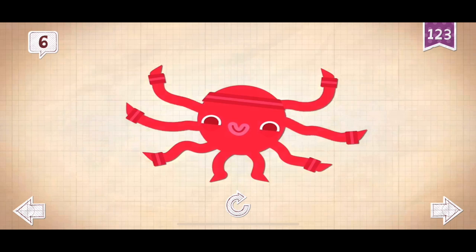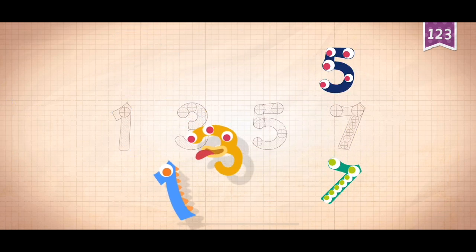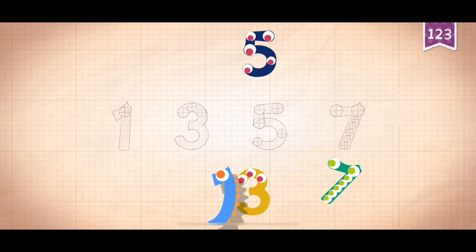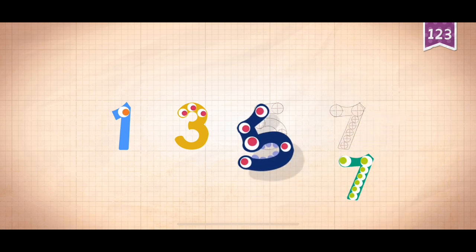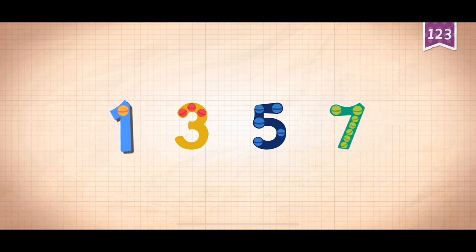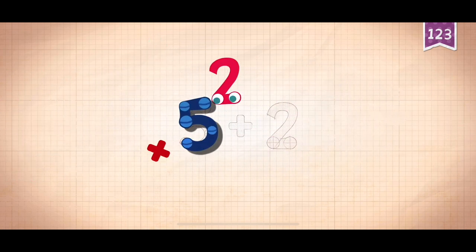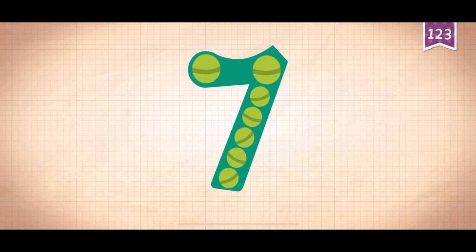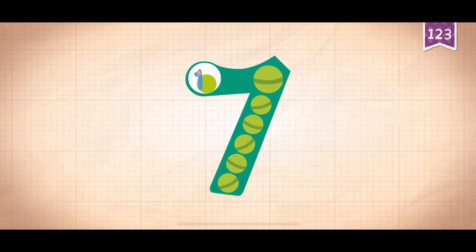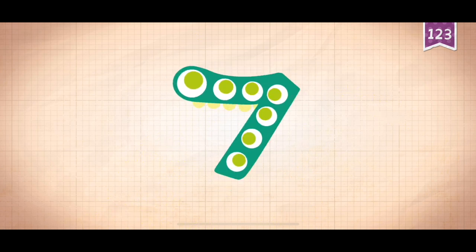Sunny has six very wiggly arms. Count by odd numbers. One, three, five, seven. Five plus two equals seven. Touch the monster's eyes to wake it up. One, two, three, four, five, six, seven.